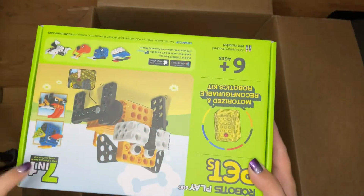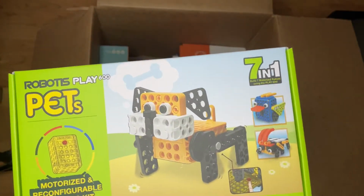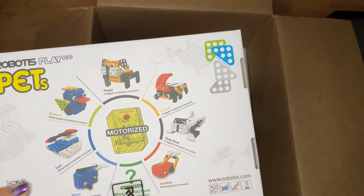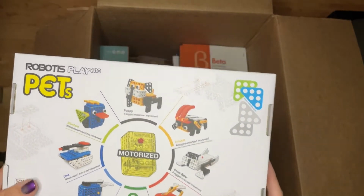My husband is most excited for this. This is Robotics Pets. It has 7-in-1. So they can build the puppy, the cricket, the polar bear, the goldfish, the whale, the tank, the bluebird, or anything they want. Their imagination is the limit.